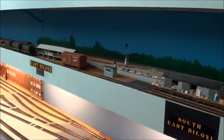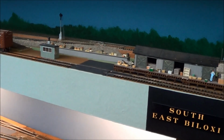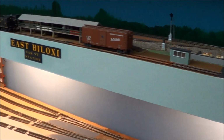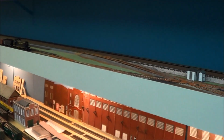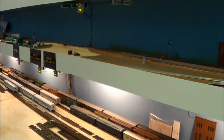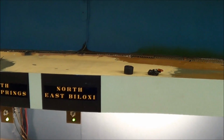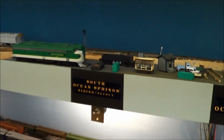Yeah, East Biloxi, and I just watched the two CSX trains run across the bridge this morning. That's nice. Headed westbound into New Orleans. Southbound, well, whatever. At that point, we're running east. Oh yeah, it's east-west. I think there must have been some maintenance going on, but anywhere we get to north and east Biloxi, South Ocean Springs, when you cross Biloxi Bay, and the depot's still there.